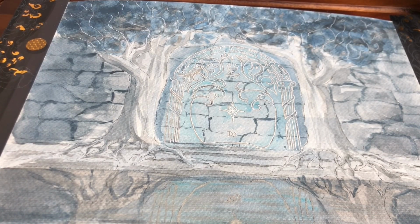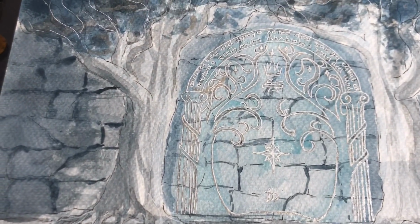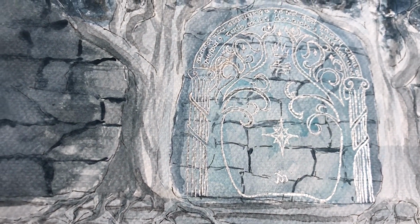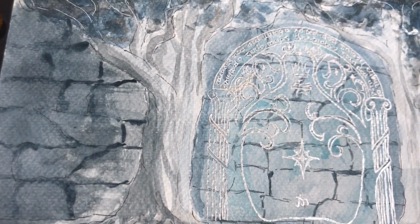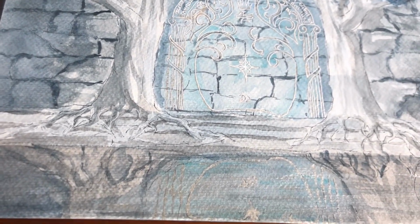So let's quickly change the angle of my camera so you can fully see it. I hope you can see some of the shine there. There we go. So this is going to look beautiful once it's in my bullet journal.